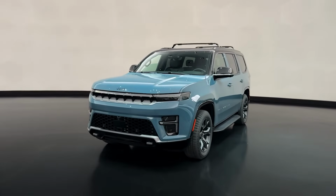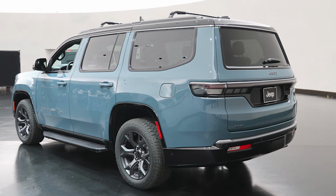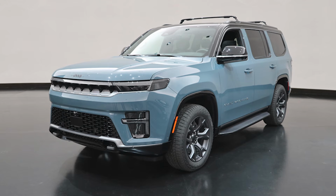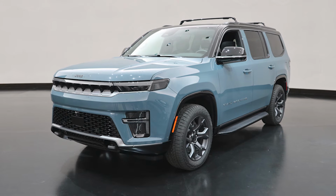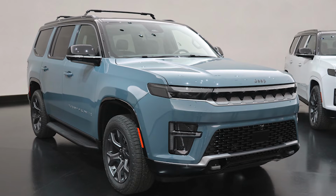Acceleration from the Hurricane Inline 6 is effortless, with torque arriving early and smoothly. The upcoming Rev version will amplify that feeling with instant electric thrust and continuous pull from its generator-fed system, delivering a jet-like surge of power that feels both controlled and commanding.